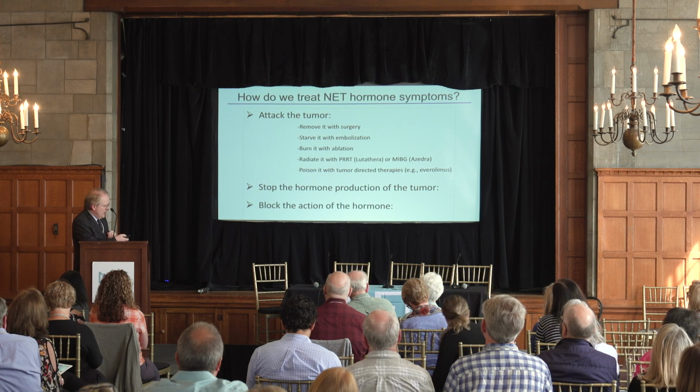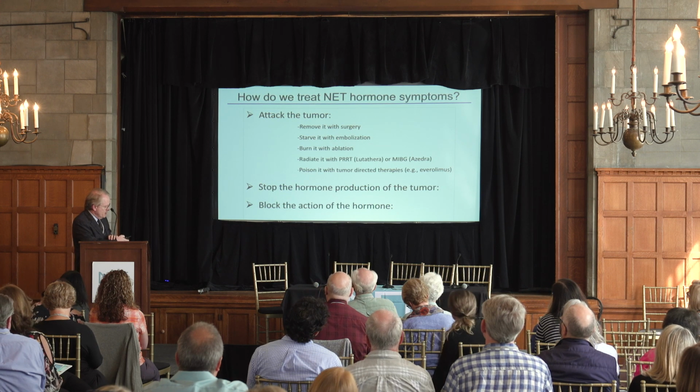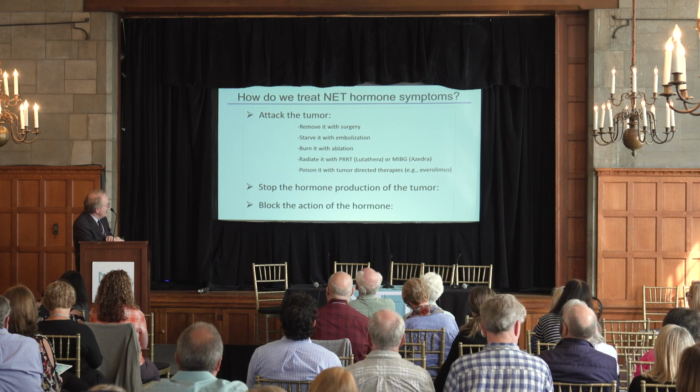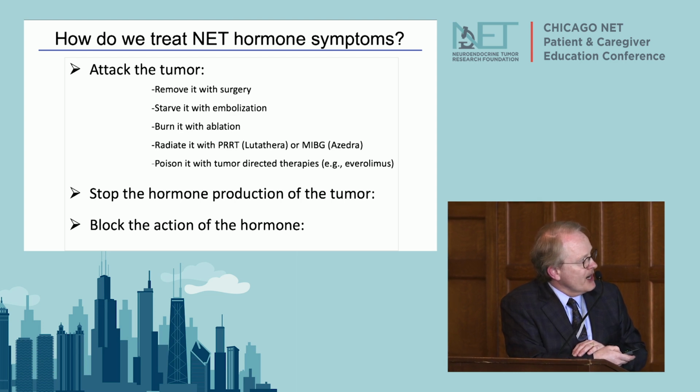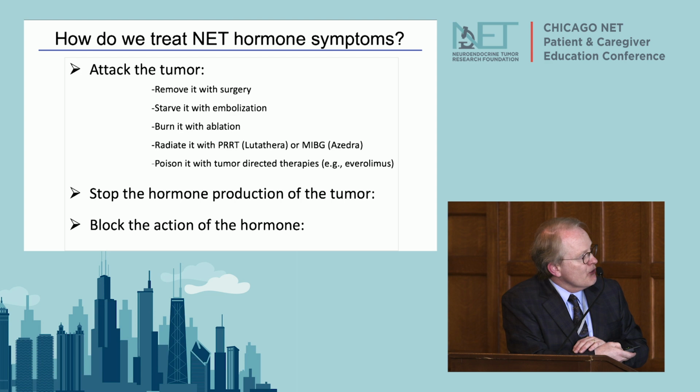So you go to see Dr. Koitkin or to see Dr. Howe and get the tumor removed as much as possible. That'll take care of the symptoms. You starve it with embolization therapies that we'll hear about next. You burn it out with ablation therapies. You radiate it with PRRT, with either the Lutathera or if it's a pheochromocytoma with MIBG or Azedra.